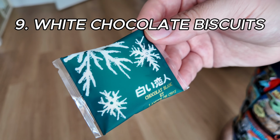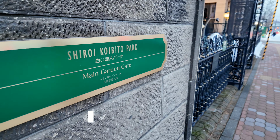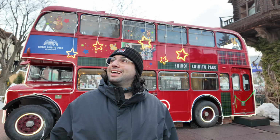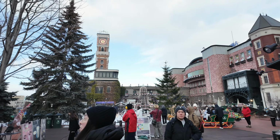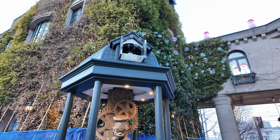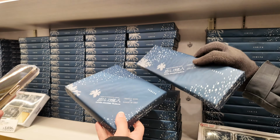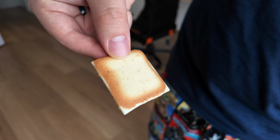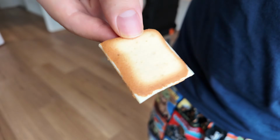Number 9 on the list, and this one is a little bit random, but once you get to Hokkaido, you'll definitely understand what I'm talking about. It's white chocolate biscuits. The specific brand is called Shiroi Koibito, and it's an incredibly popular biscuit factory in Sapporo. It even has its own little theme park, which is an attraction in itself, where you can go and purchase the biscuits and actually watch them being made in the factory there. Basically, it's like 2 little butter biscuits, and it's sandwiched in the middle with either white chocolate or milk chocolate.